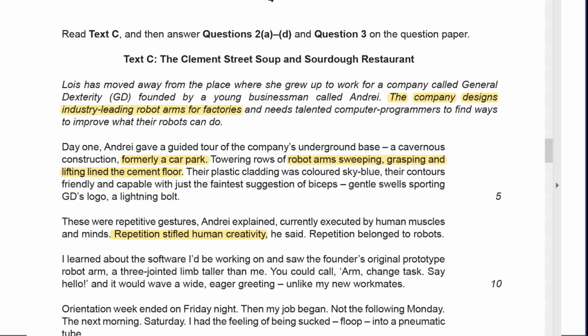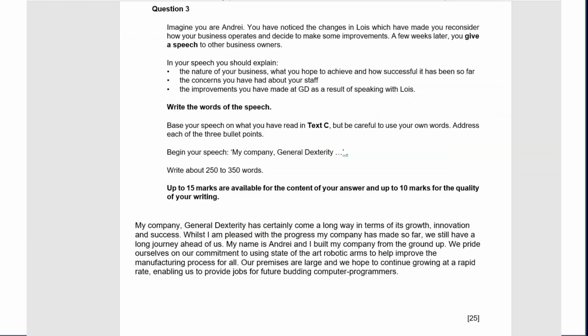So let's just have a look at the paper again. So let's explicitly mention how they are working on developing this robotic arm. So I'm going to use the connective presently. So presently we're still working on the design of our, let's use the word, innovative robotic arm. And at the moment, it is able to carry out very simple actions. So let's put, it is able to carry out simple functions such as waving.